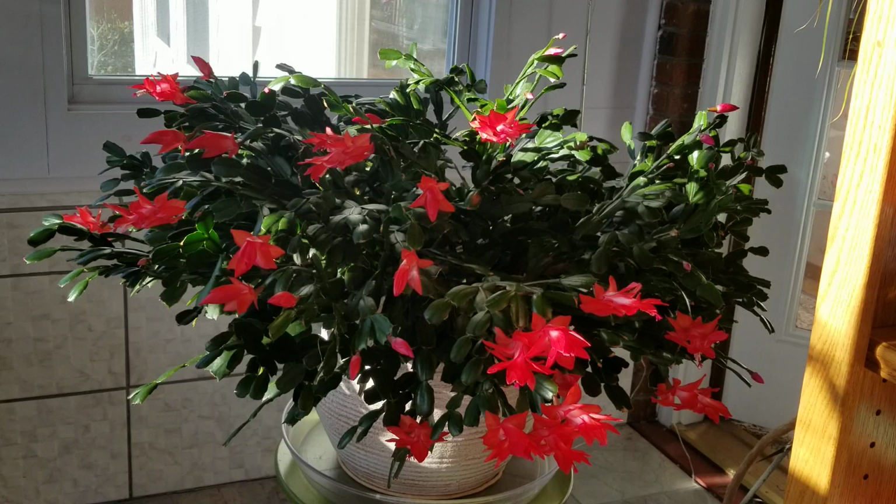Okay, let me back up and explain. Do you see how this side of the plant is just blooming big time? The back side of the plant is green. That's what I'm talking about. So I'm thinking that after these have bloomed and fallen off, I'm going to try to turn the plant very carefully and see if the other side of the plant will bloom out again. I'm going to give it a try.